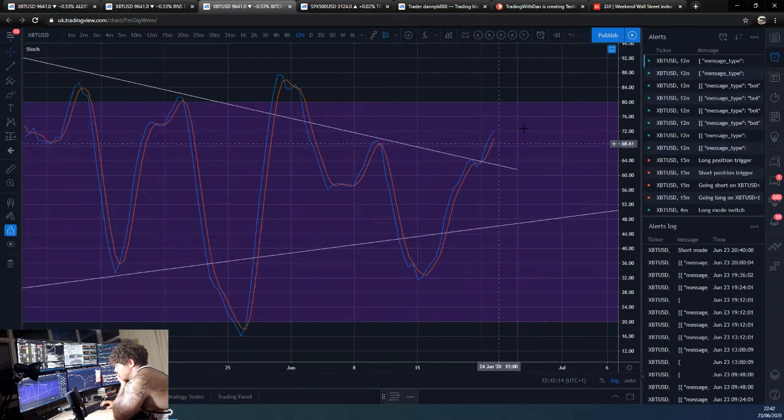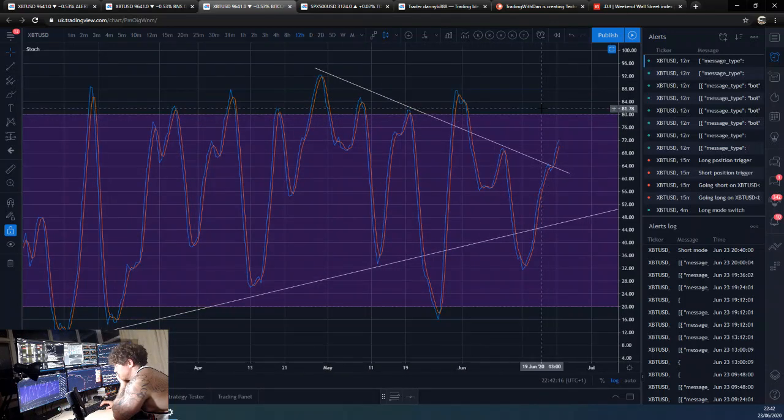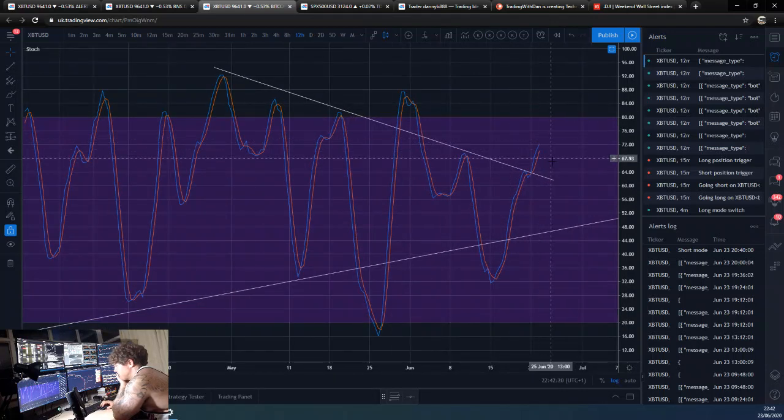12 hour looking brilliant though. These 12-hour Stokes looking like they've got room all the way to run into this zone here, where they like to get up to. And I think this will coincide with a price of about 10k for Bitcoin. So yeah, next couple of days, I think we will get up there.